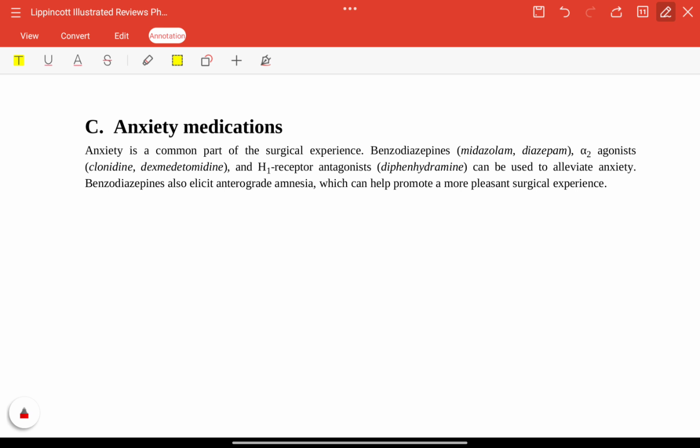Now, anxiety is a common part of surgical patients. So, benzodiazepines, midazolam, diazepam, alpha-2 agonists, clonidine, dexmedetomidine, and the H1 receptor antagonist diphenhydramine can be used to alleviate anxiety.